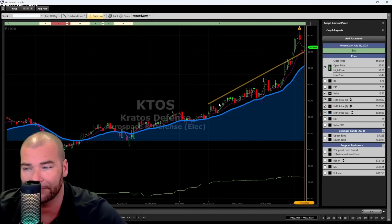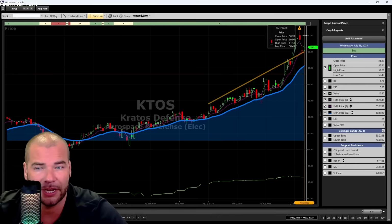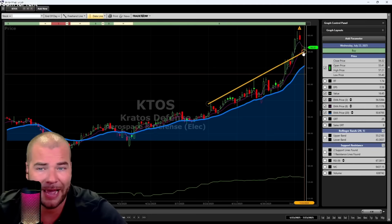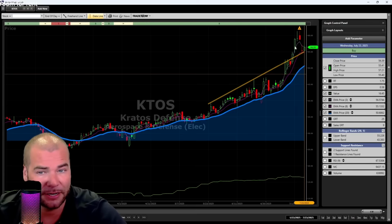Next up is Kratos Defense, or KTOS. See price action on the rise here. I do have this little trend line connecting these 2 swing highs here. We broke above this, showing a lot of momentum to the upside. However, quickly retrace back to this trend line. I'd like to see price action stay above this trend line for at least a couple more candlesticks, letting me know that this momentum has some sustainability around it.